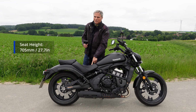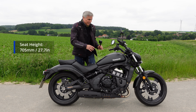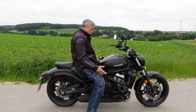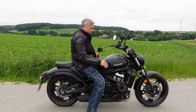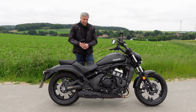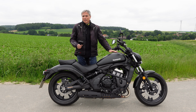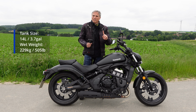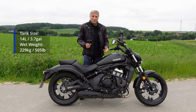710 mils off the ground, guys. This is hilariously low. Look at this. It's like, oh wow. That's it. Anybody can get on this bike. If you can't throw a leg over this thing, you got some serious problems. 14-liter tank, kind of small, but the way this little 650 sips fuel, that's not a problem. Filled up, it's 229 kilos.